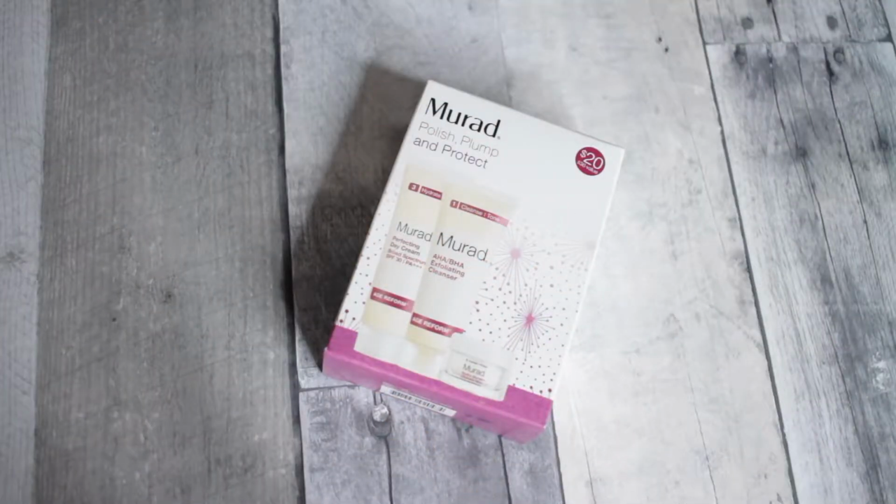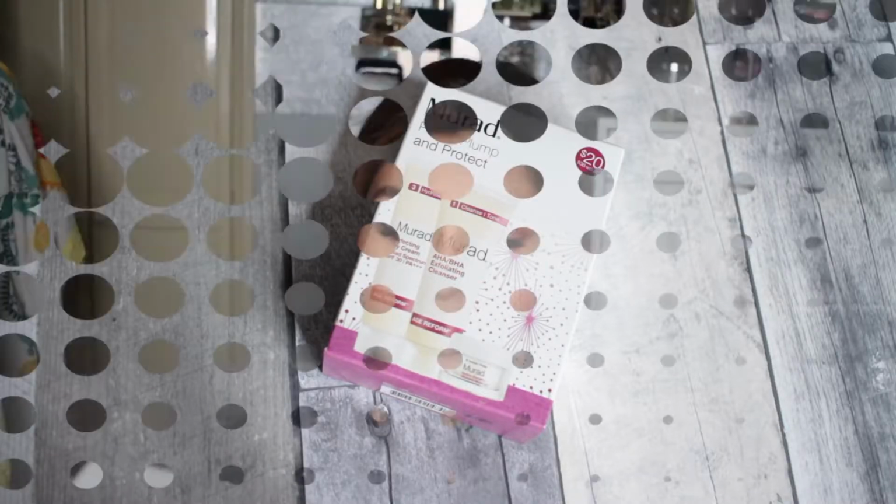Another, I guess, skincare item that I wanted to try, and it's a pretty good set. It's from Murad, and it comes with the AHA BHA exfoliating cleanser, the day cream with SPF, and a little hydrodynamic ultimate moisture. So it's a neat little set that I wanted to try.